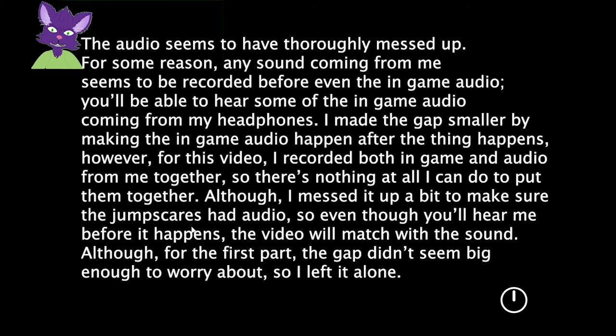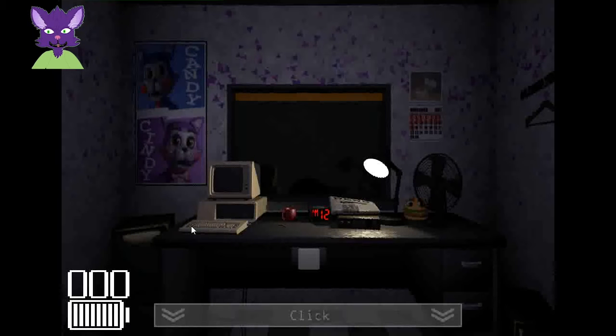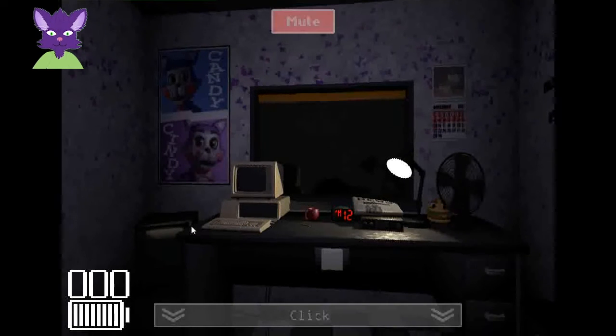I'm getting some pretty good frames on this one. Frames. Okay. This I'm gonna doodle. Nope. Oh, hello.